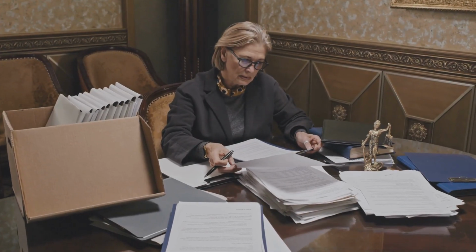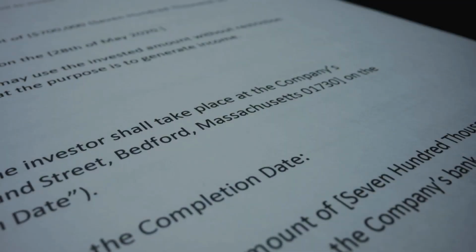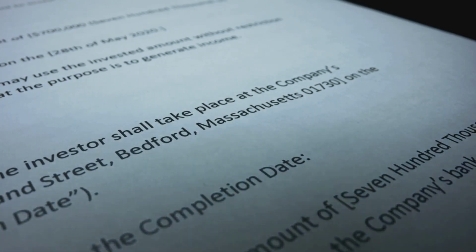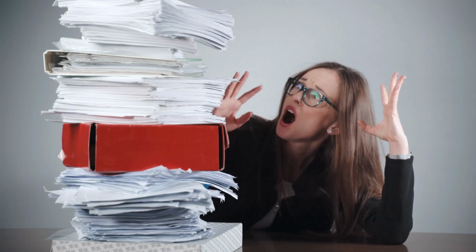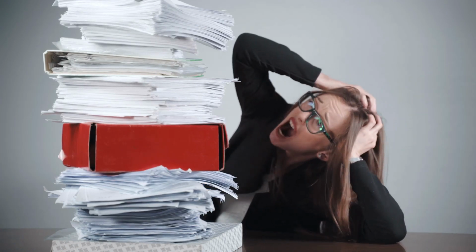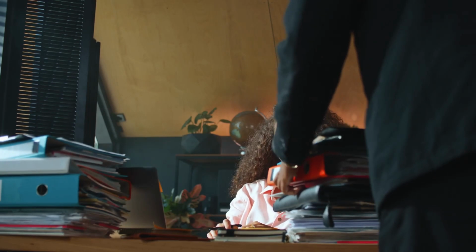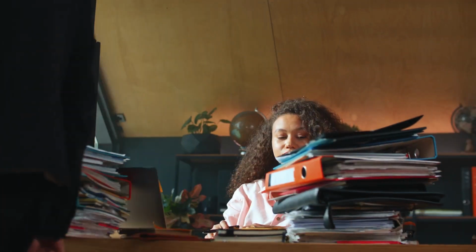However, navigating these legal frameworks can be tricky. The language used in these documents is often complex and filled with legal jargon that would make even a lawyer's head spin. This complexity can make it challenging to fully grasp your rights and responsibilities. So while you technically have rights, enforcing them can feel like an uphill battle. The process can be time-consuming and frustrating, especially if you're not familiar with legal terminology.